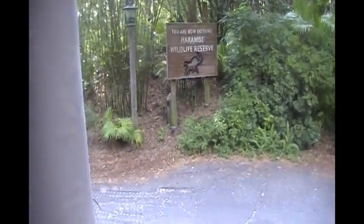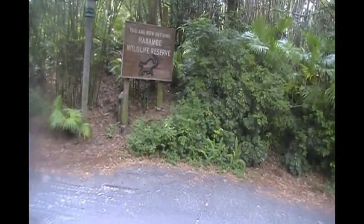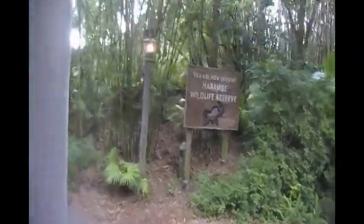Now if you look above your heads, you'll see that animal spotting guide. It's going to help you identify some of the animals we might see out there today. Now I can't say we're going to see every single one on that list due to sleeping and migration patterns, but we usually have some pretty good luck.